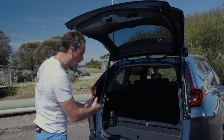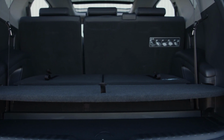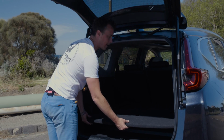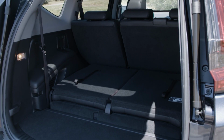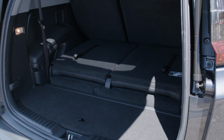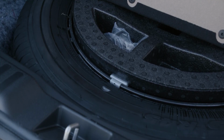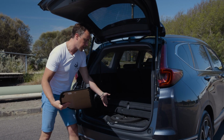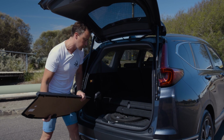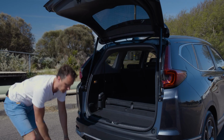Lots to talk about in the boot, loads of space for a start, and this movable boot floor, which allows you to make better use of the space or make loading heavy items a bit easier. This one only gets the skinny version. I'll explain why that is in a minute, but all other versions get a full boot floor. Underneath that floor is this. Top marks for a full-size spare. None of the space-saving versions that some other rivals do, or, God forbid, one of those mobility kits with a can of goo and a pump.